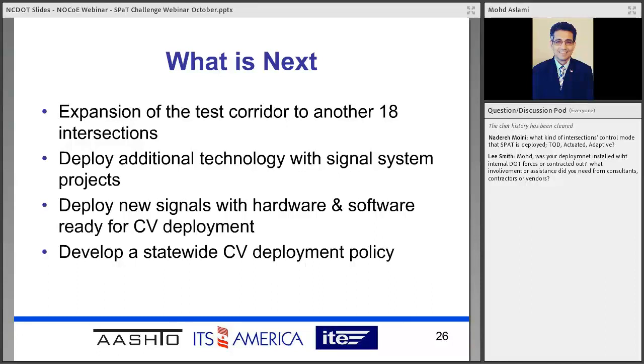As part of our process and the new signal system projects that we will be working on, we are programming into those projects to identify additional intersections and corridors that make sense for CV technology to be deployed and include that as part of the projects. And also, even if we are not including CV technology in the new projects, we wanted to make sure that the signal equipment being upgraded or installed is ready for connected vehicle technology.